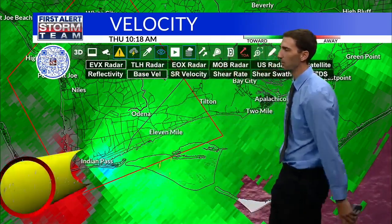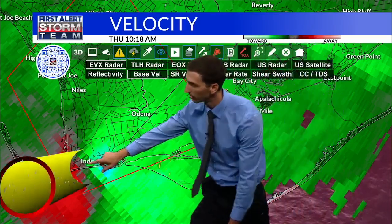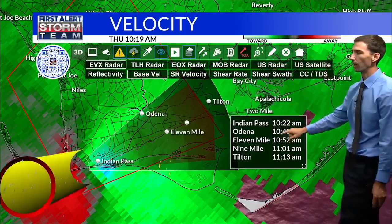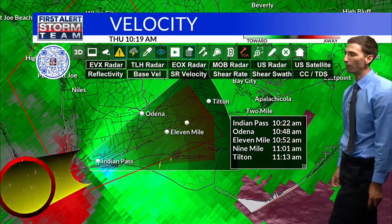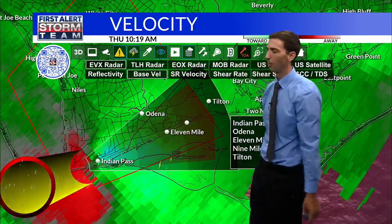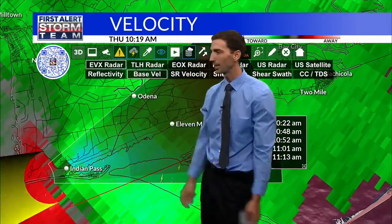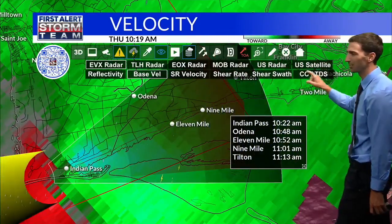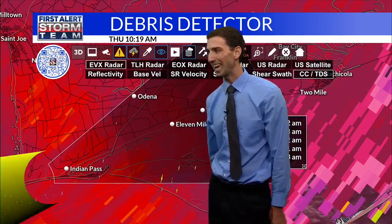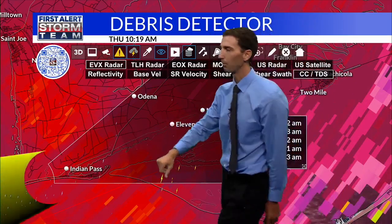So this is going to be moving off in that direction. Let's just go ahead and put that into the queue here so you can see what we're talking about. So that's what's ahead of this. If it holds together, this is the direction that it is moving in. We just got that new update here. So seeing that rotation now directly over Indian Pass. If this is a tornado, we'll see a CC dropout. Don't see that yet. The next scan would be the scan that we would see something showing up here.